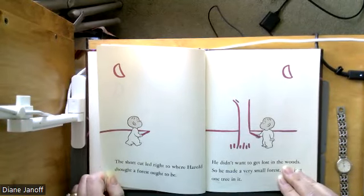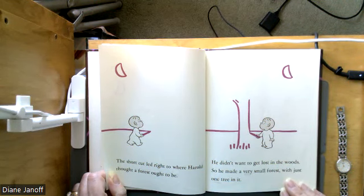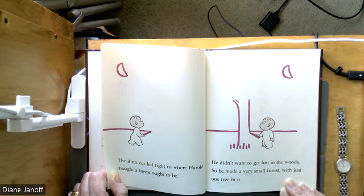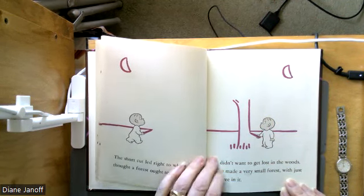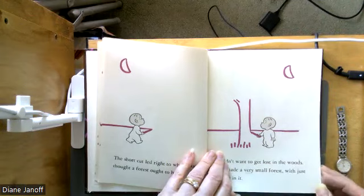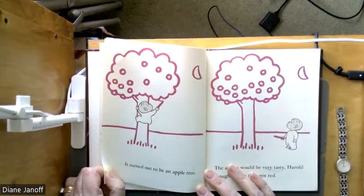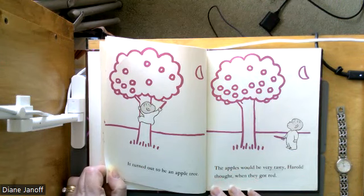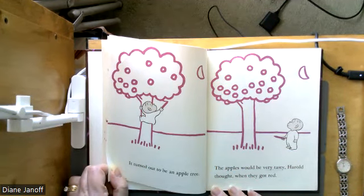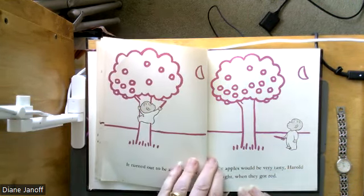The shortcut led right to where Harold thought a forest ought to be. He didn't want to get lost in the woods, so he made a very small forest with just one tree in it. It turned out to be an apple tree. The apples would be very tasty, Harold thought, when they got red. See all the apples?